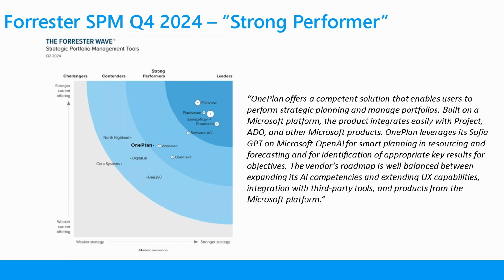The third element, it's a great validation by Forrester. I mean, it's a market analyst that's been doing this for over 20 years, a very long time. So to get the recognition really means something, it puts us in a good position to be your trusted partner in strategic portfolio management.